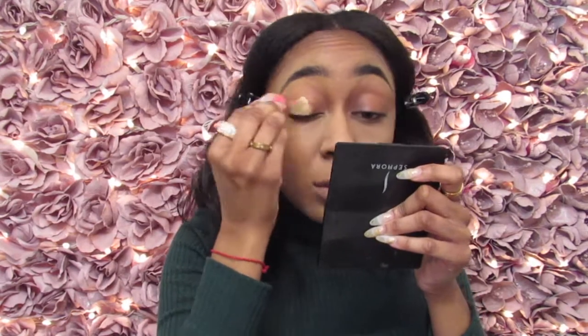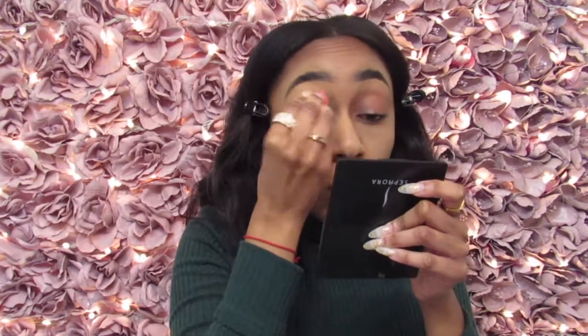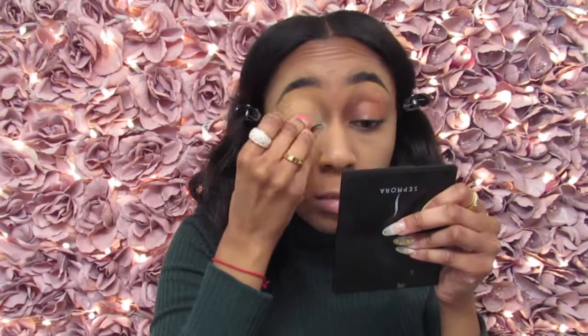I'm just gonna put one dot on my eye. Ooh, yes. Okay, so I love C9.5. I definitely found my true match. Ooh, I'm so thankful. C10.5 was just too pink, so I'm just gonna apply one more dot. So I feel like this is unbuildable, and I'm gonna pack that bad boy right on.